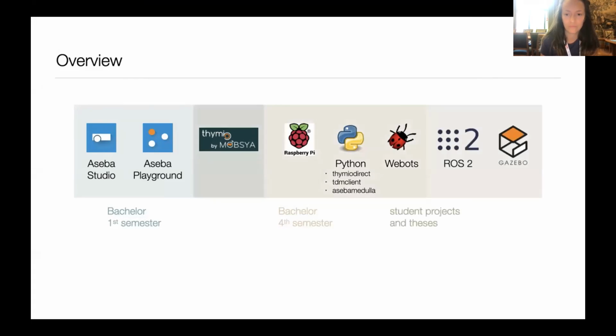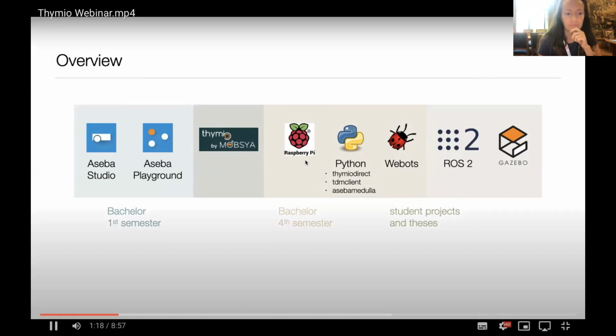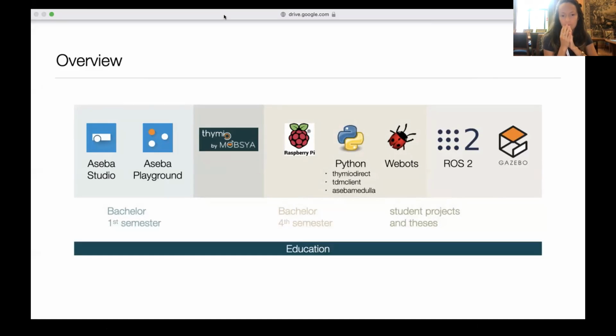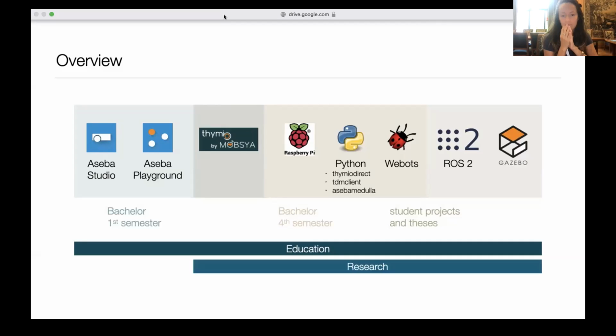And then we also have student projects and theses, and there we do more complex stuff. We also use the setup with Webots and Python, but we also use ROS2 and the Gazebo simulator. So we go the full spectrum from the simple, pure Thymio 2 robot to sophisticated methods that are used in industry and research with the Robot Operating System. So education is the full spectrum, and as I said before, research is just the part where we use the Raspberry Pi on top of the Thymio robot and then the ROS2 part.